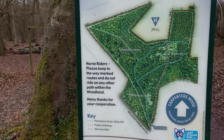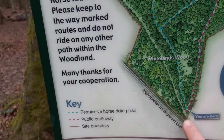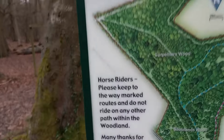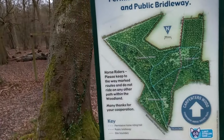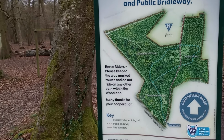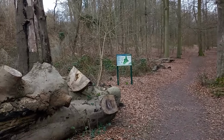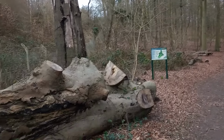I'm right at the corner of what I call Carpenters Wood, but in fact it's three woods. And I'm looking at an upside down map because north is going downwards. So that's the previous guide turned upside down for some reason.